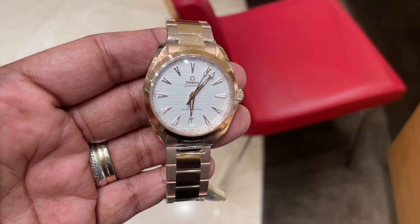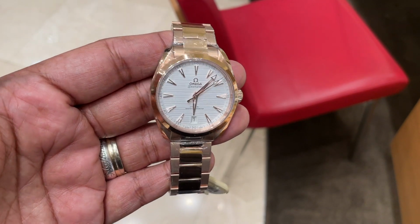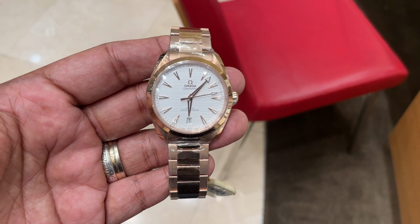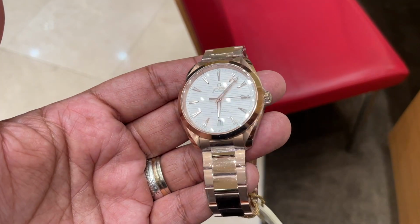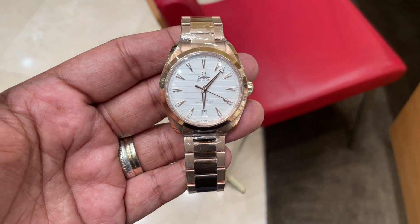And speaking of pricey, I did find an Omega Aqua Terra for men in gold, and it was selling for like 1.6 million pesos. So for those who don't know how much that is, that's probably a little over 30,000 US for an Omega Seamaster Aqua Terra in gold. Man, that one is all bling, and when I was holding it in my hand, it was so freaking heavy. As in, you could feel the money on your wrist probably when you wear that.